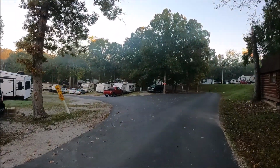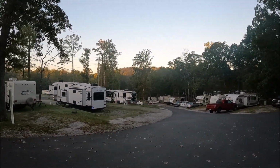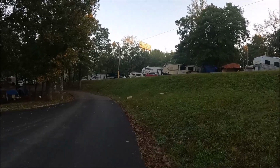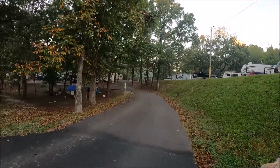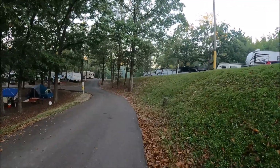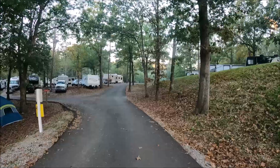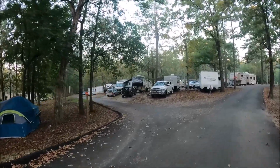Tent area. It says exit only. Not sure why it says that. Because as you can see, those are pull-throughs there. They have some back ends. It is bigger than we expected it to be. So here comes our tent area. Campfires and breakfast are smelling good. Lots of shade down here. So these also are pull-throughs.